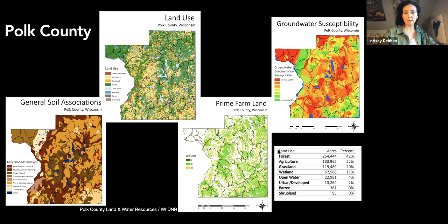We looked at prime farmland, mostly just an indicator of soil class. We looked at groundwater susceptibility. That's really important to understand where you live. And you can see there are some patterns here. So we're starting to find as much data and as many patterns as possible and overlay them.